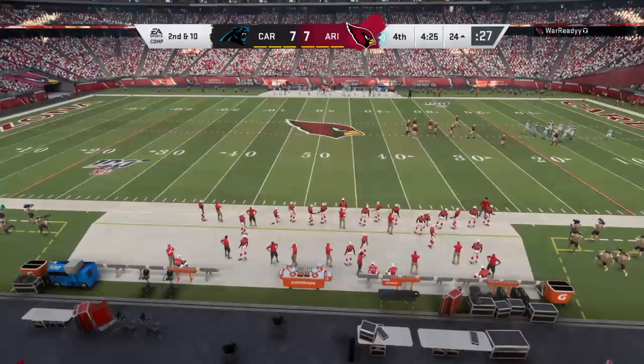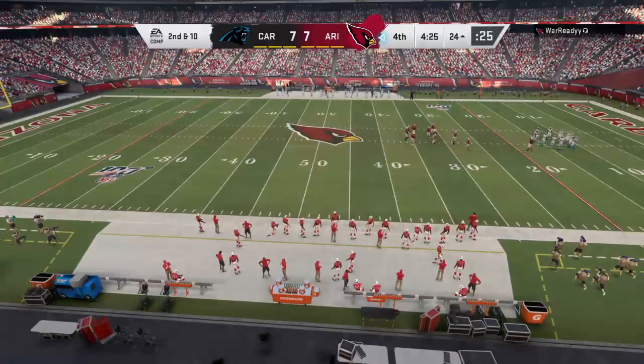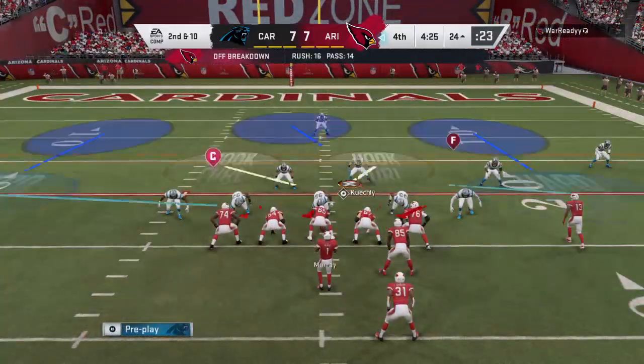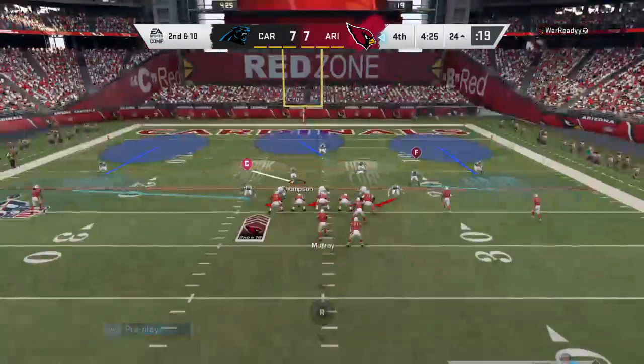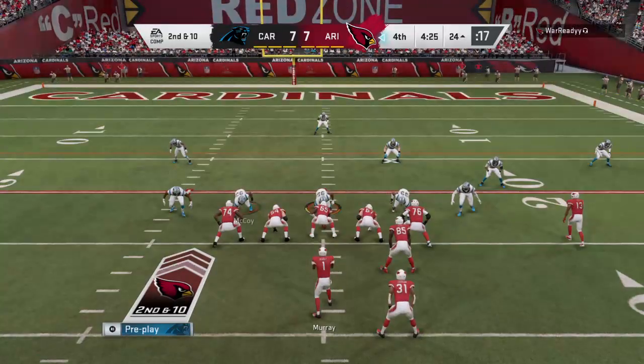He's not hurried. He's not hit. And somehow, incomplete? Yeah. What happened? During film study, that's one where he's just going to shake his head, not be able to believe it. 6 points go by the wayside on that one.